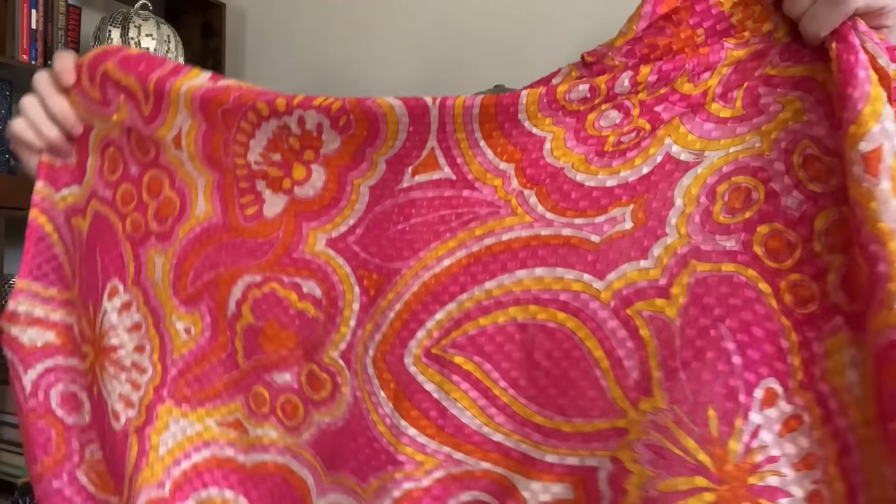How is there a chapstick in the pocket if it's new? I'm glad I just spotted that, or they would have been like, okay. All right, this is a good piece, I think.